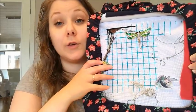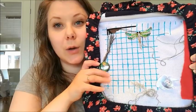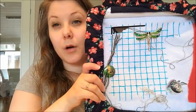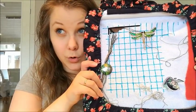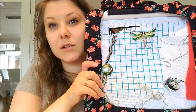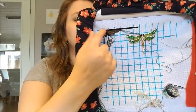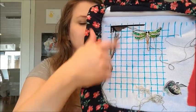I want to try a new method of stitching full coverage, so I will use this one to try it out. It's actually Boss Daughter, the daughter of Handwork Maniac, I think she calls herself on flosstube. And she's doing a snake method, column by column, up and down the page.